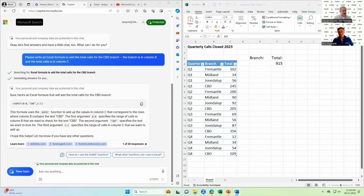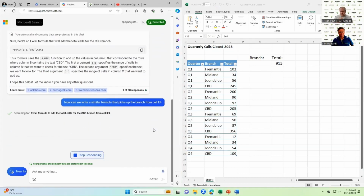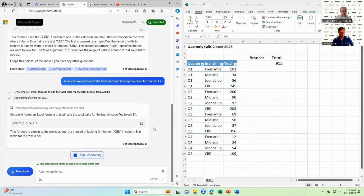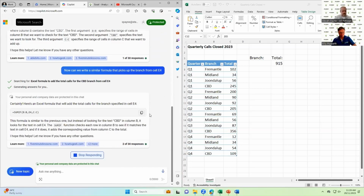And maybe I now want to write the branch name in here, and then have it automatically update for me. So I'm just going to follow up. Can we write a similar formula that picks up the branch from cell E4? So hopefully now it's going to give me a formula, and it's actually telling me how that formula works as well, which is really useful.